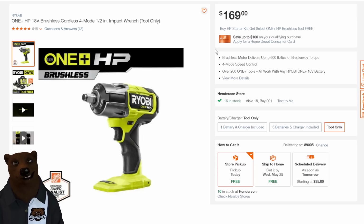This right here is one you definitely have to consider. In fact, I think it would be top on the list if you're looking, especially if you're a shade tree mechanic type. This is a serious tool, all right? Don't get me wrong. The HP 18 volt brushless cordless 4-mode 1/2 inch impact wrench. I know guys who work on Lambos who use this tool.